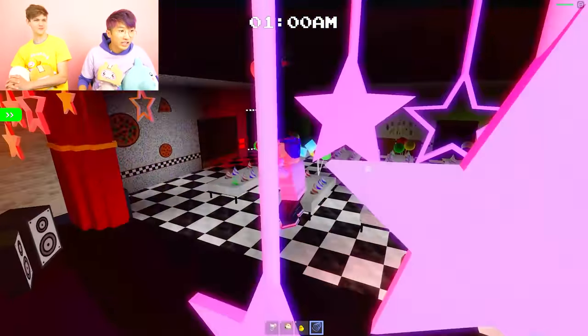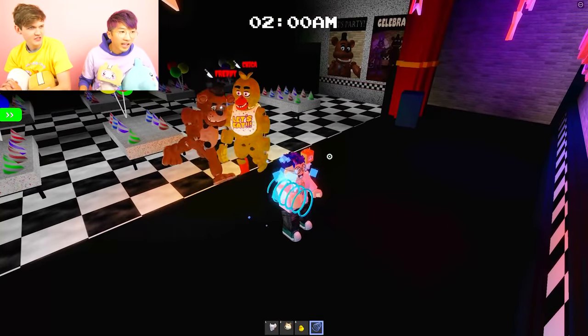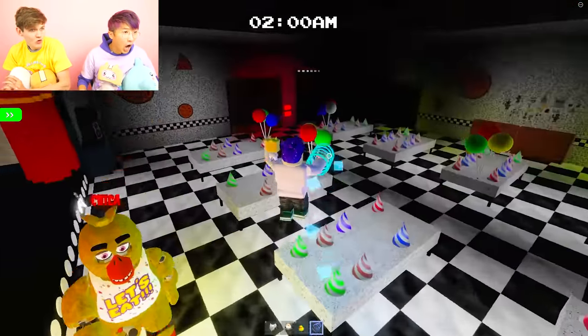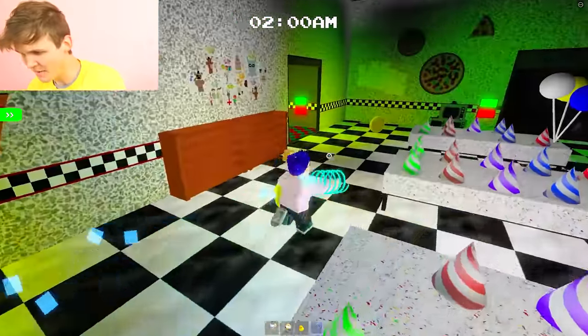Dude, it's classic Freddy. It's not even Glam Rock Freddy. Chica came alive. Whoa, are they glitched? They can't get on the stage. Yes, they can! Run out of there, dude. Oh my goodness, bro. Where are you? I'm hiding in the bathroom.